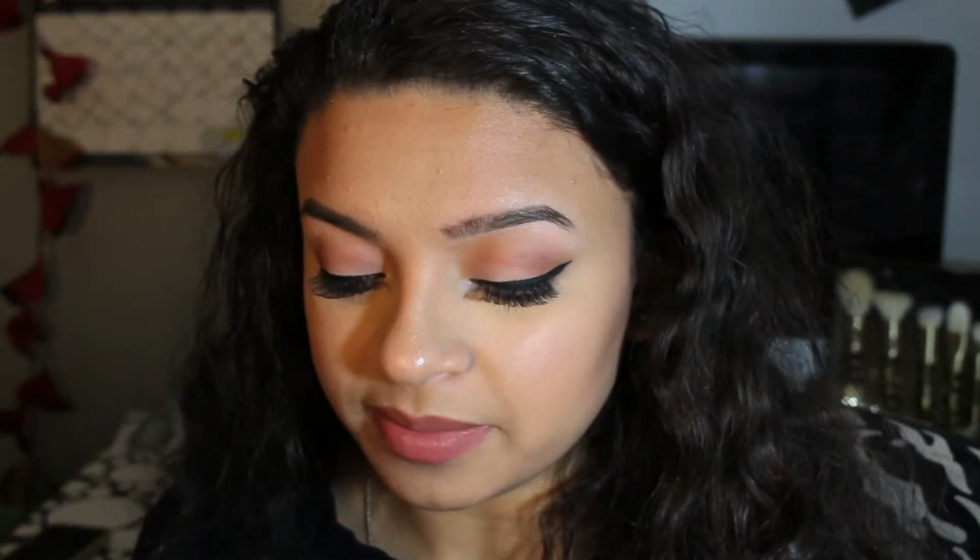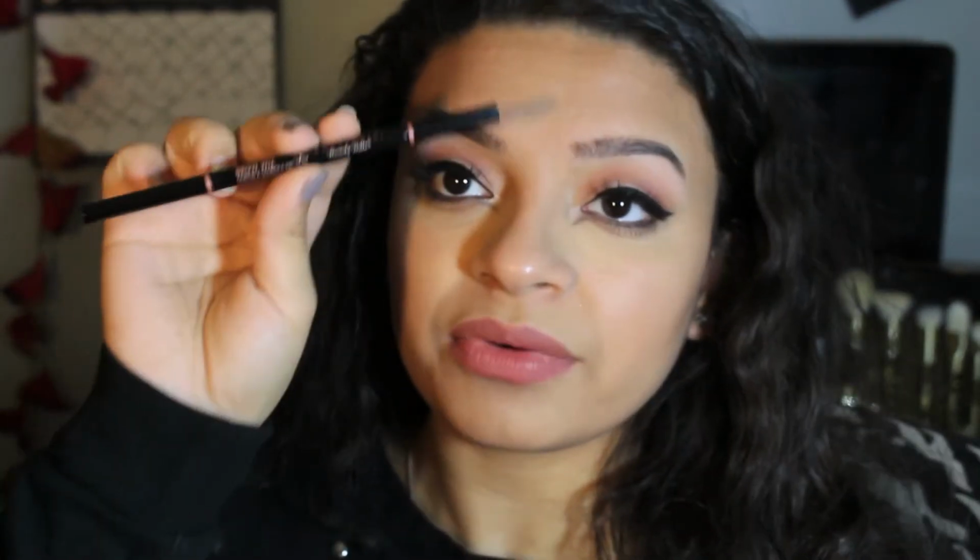So I guess the next things I want to talk about are eyebrow products, and both of them are by Anastasia Beverly Hills. You guys probably already know what these products are. I feel like everyone talks about them, but there's a reason why everyone talks about them. They're that great. The first one is the Anastasia Brow Wiz, and I'm in the shade medium brown.